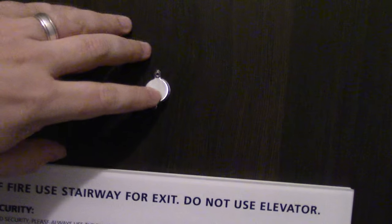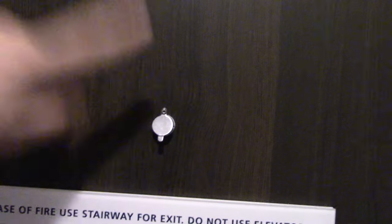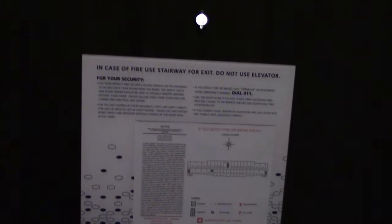We've got the eye hole here, so you can see who comes a-calling, who's knocking. And it's got the cover here, which is nice, so that blocks out a big portion of the light that'll come through when you're trying to sleep, so that's good to have. Here's the fire evacuation plan. And a do not disturb sign. Not all hotels have those nowadays, so that's nice to see.